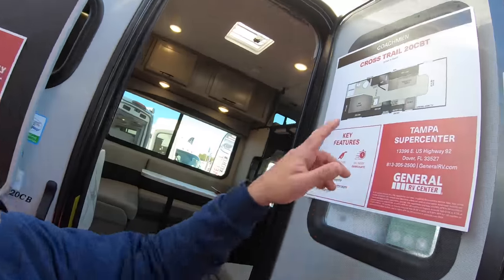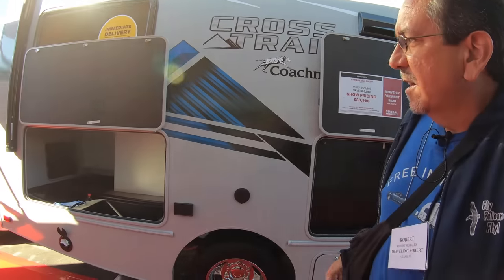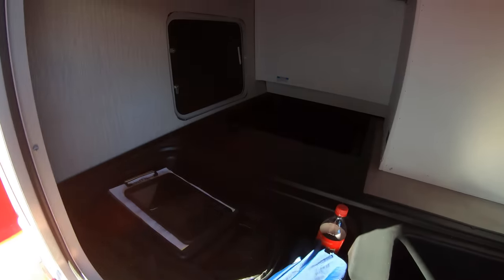I would be curious to see more details like tank sizes and all that, but I'm sure we can find that online. But yeah, this is the 20 CBT, 23 feet, 6 inches long. And we have a huge storage bag here, accessible through the back.